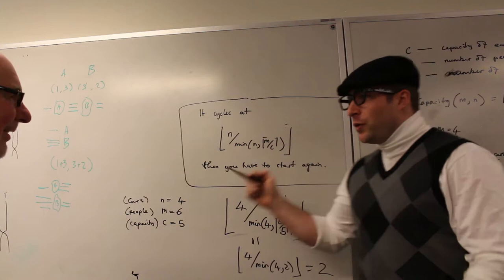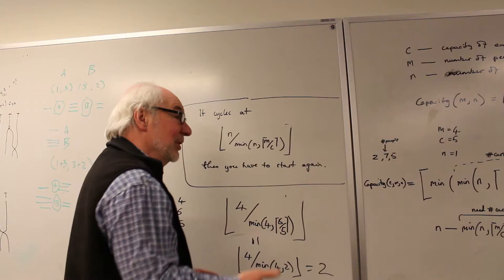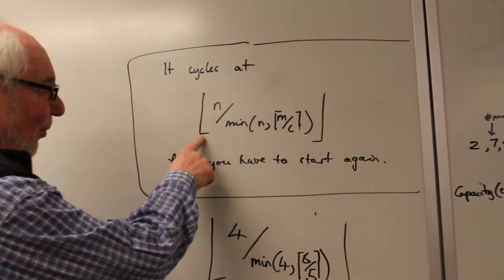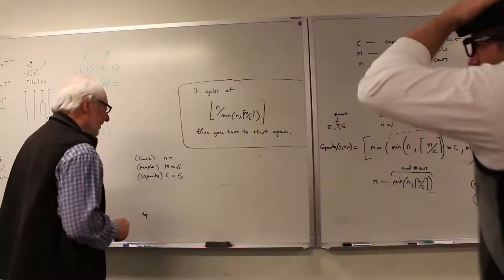Let's try something fun. You explain it to me as if I have no idea what this is. Okay, so the floor: when you divide one number by another, you get a fraction, but we want an integer. And here's a ceiling, which means you go up from the fraction you get. And here you take the minimum, and then you do the divisions. So this is the floor of n divided by the minimum of n, and the ceiling of m divided by c. Simple.